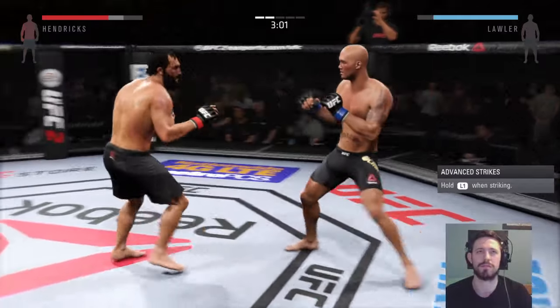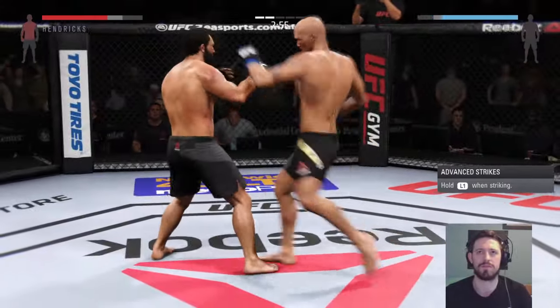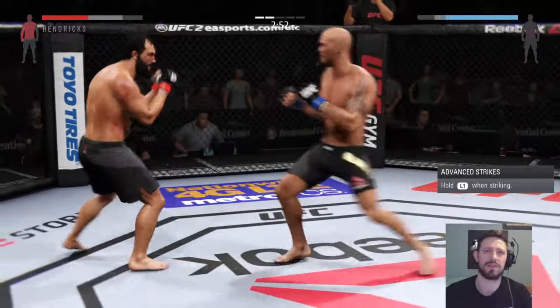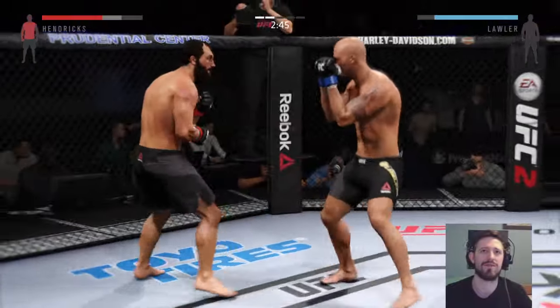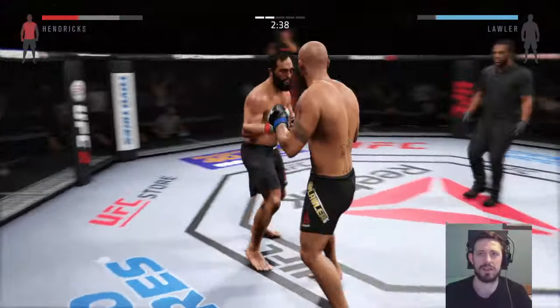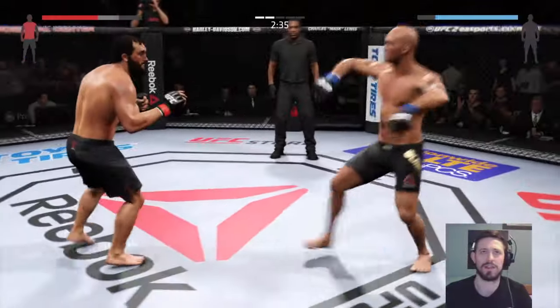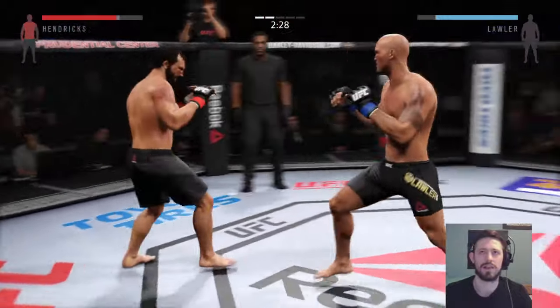Just missed with that huge kick. He was able to block that big punch to the head. Absolutely. There's nothing I can do here. Freaking kick. And there's another nice kick. Very nice kicks here. Check the kick. Lands a giant kick.